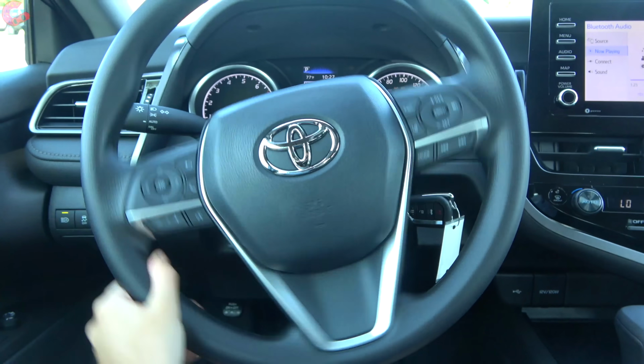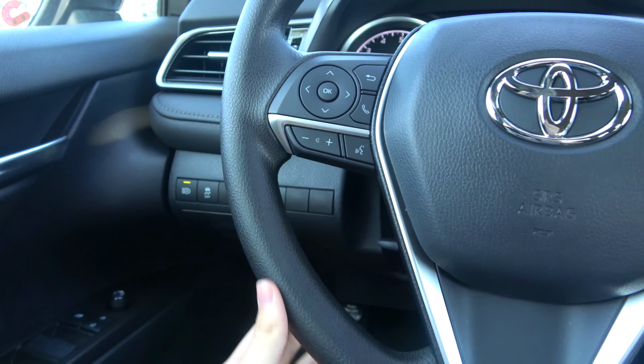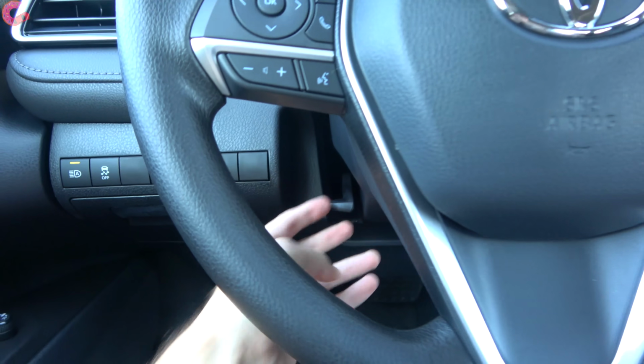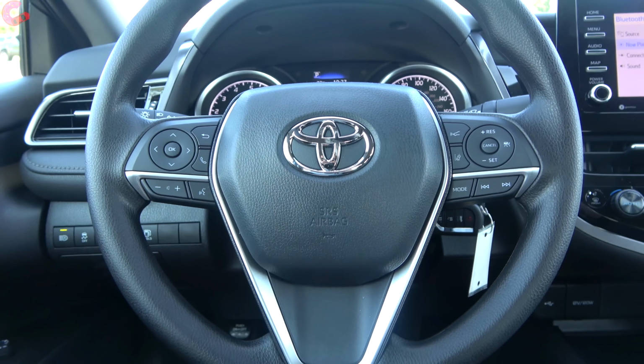And then taking a look here at our steering wheel, this is going to be the urethane steering wheel. All the other models are going to come with a leather wrapped one. And as far as the adjustment, it will be manual tilt and telescoping. Heating is also available via a cold weather package.